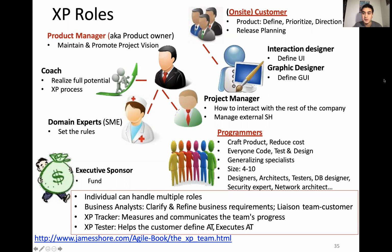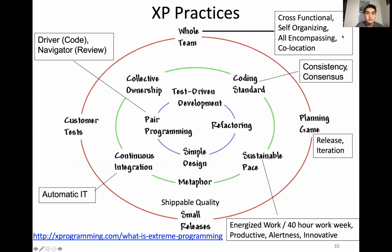And there's a big focus on listening to them. You have a designer, both interaction and graphic. So you're really breaking it up into both how is the user interacting with the product, and then how does the product actually look? And these are two very separate things that XP prioritizes. And then the project manager, focusing on interacting from a team of programmers to the rest of the company. And then the programmers, of course, are just specialists. They may be architects, they may be testers, network architects, all these kind of roles that are within the team.